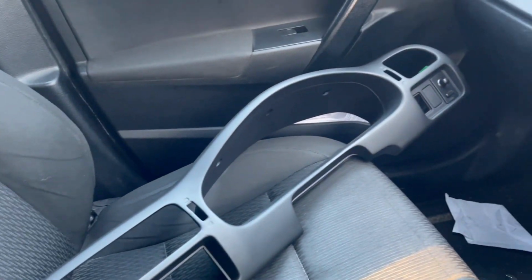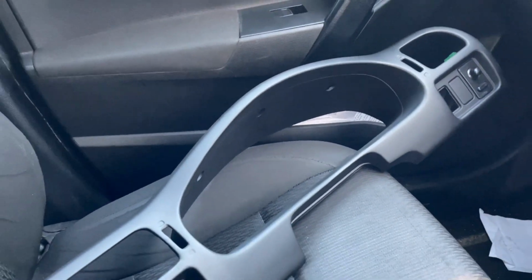Also, take a look at this. Oh my gosh, shout out Beko. Kaylee sorted me out. Look how nice this dash around looks now. I don't know if you guys remember what it used to look like. I'll see if I can find a clip, but yo, this looks good.